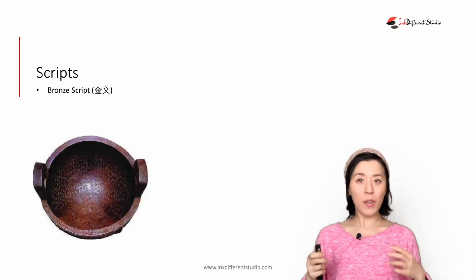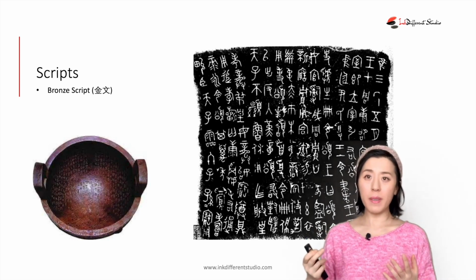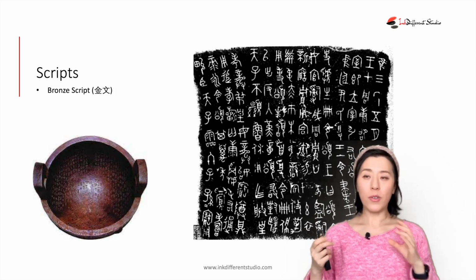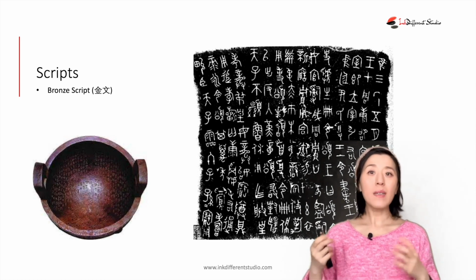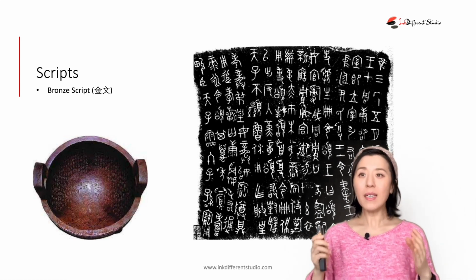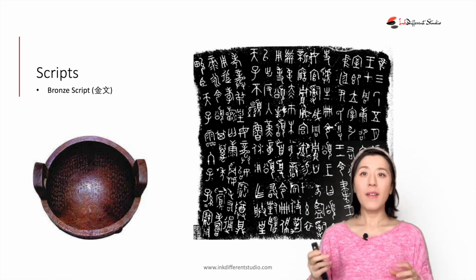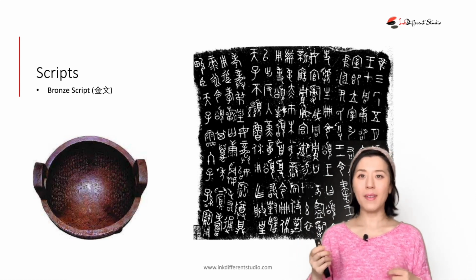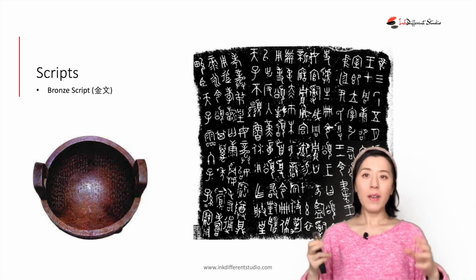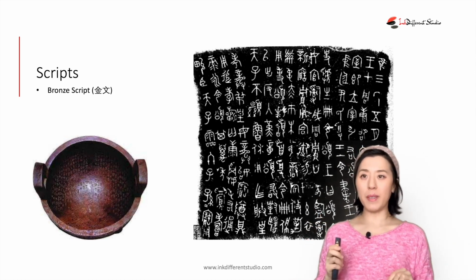Next, there came the bronze script. Following the oracle bone script, the bronze script was used during the Zhou Dynasty for inscriptions on bronze objects, such as ritual vessels. This script formalized many of the characters found in the oracle script, leading to a more standardized form that influenced later styles. These ancient scripts can now be combined and be called the large seal script.